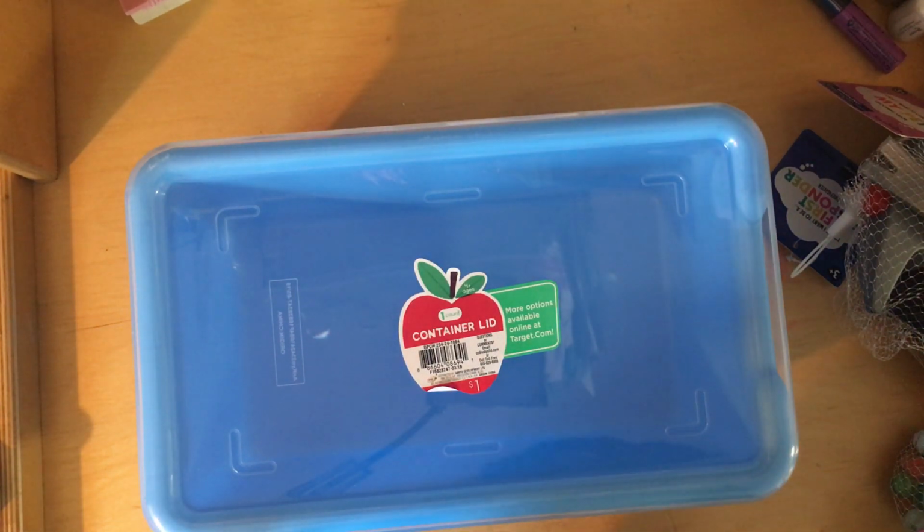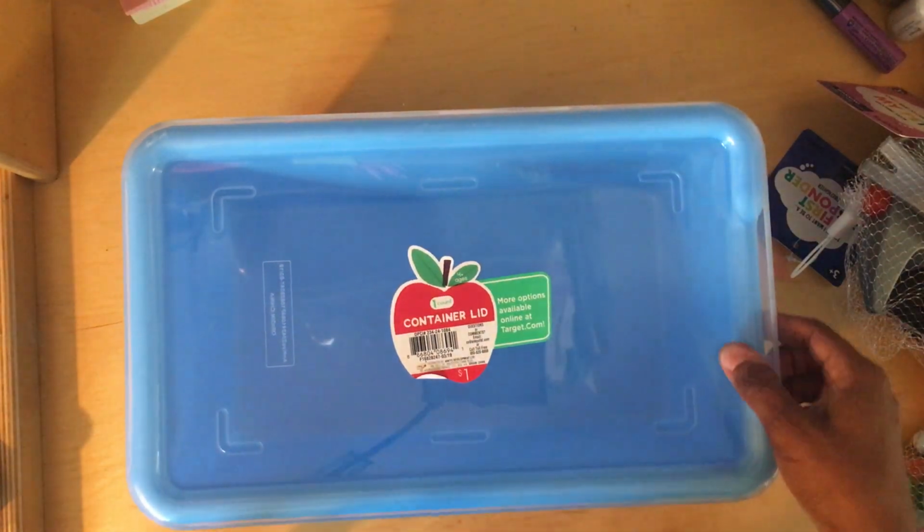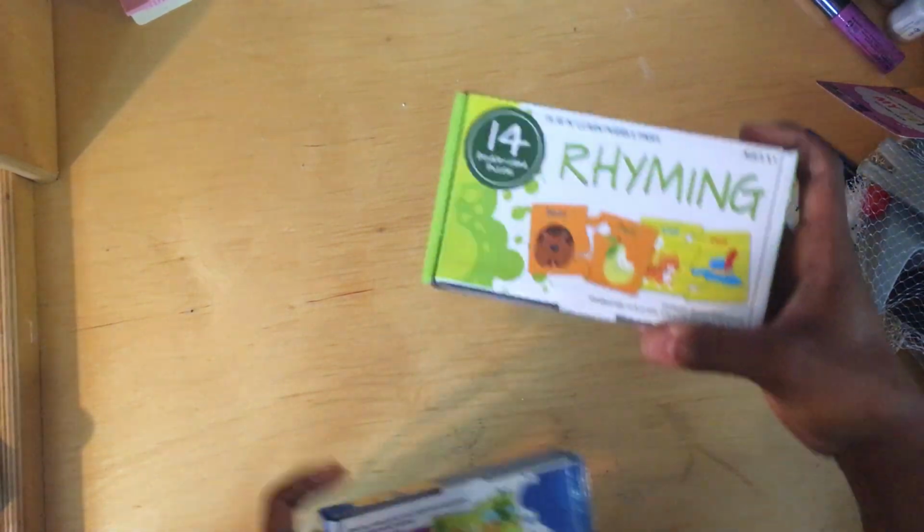And so that means I can stack them and maximize storage in my classroom, which is very cool. As those of you who teach know, maximizing storage space is super important for all the lovely stuff we accumulate.